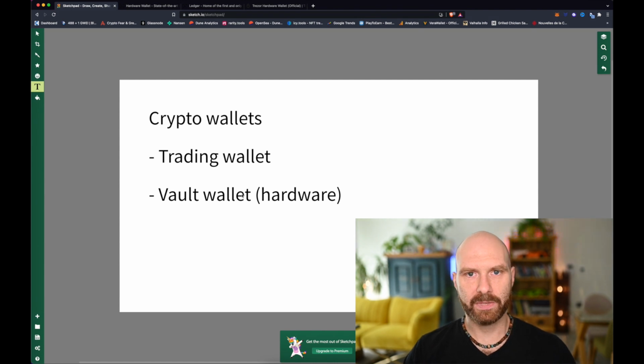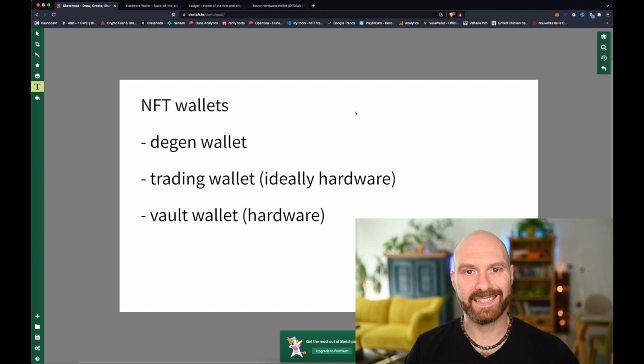However, I think in vast majority of cases, having two wallets for crypto is more than enough. Basically, you use trading wallet 90% or 99% of your time, and then you just have to remember to move your assets to your vault wallet, so there is never too much balance in that trading wallet. So that's relatively straightforward. Now let's have a look at the second scenario, which is trading NFTs.